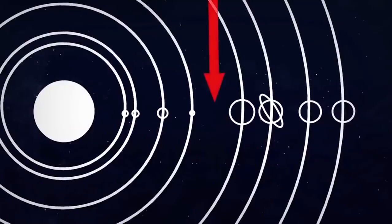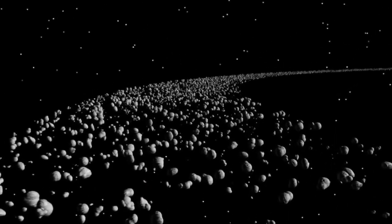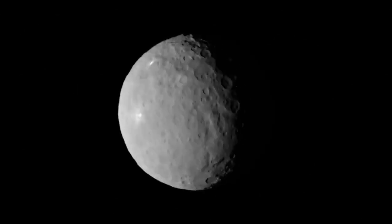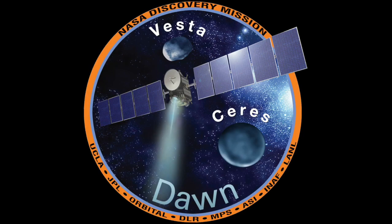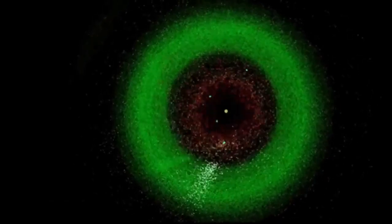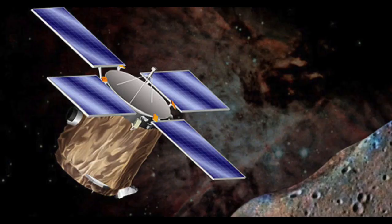As we travel beyond Mars, we come across the asteroid belt, a region between Mars and Jupiter that contains millions of small and large asteroids. The largest object in the asteroid belt is Ceres, a dwarf planet that makes up more than 1/3 of the belt's total mass. Ceres was studied by the Dawn spacecraft in 2015. Other asteroids in the belt have been visited by various missions, including Hayabusa 2, OSIRIS-REx, and NEAR Shoemaker.